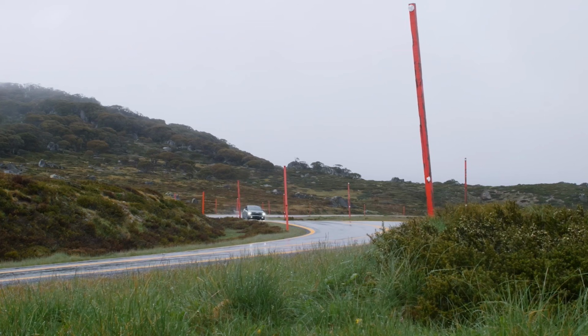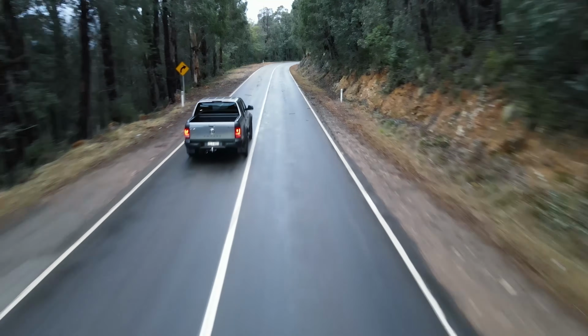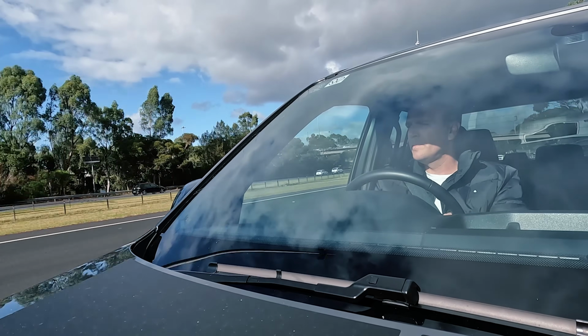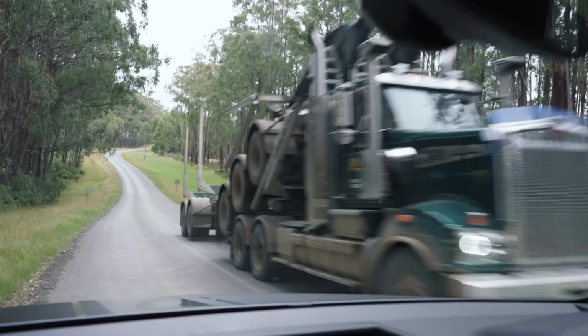James recently sent me to the snow in the middle of summer. So to get him back, I'm going to send him on a bit of a wild goose chase. He's confident that he knows Victoria and some of the best roads in Australia, but I'm going to give him a challenge, plus a homemade map, to find a place that may not even exist.